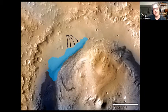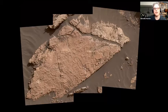How about this? Ancient dried mud. This is dried mud on Mars. Imagine ponds on the floor of Gale Crater. And the water dries up, and this looks like any view of dried mud that you see here on Earth. Probably especially if you go to the southeast United States, where the soil is a lot more red than it is here. There you go. Dried mud. How about dried clay?